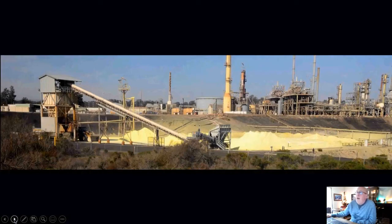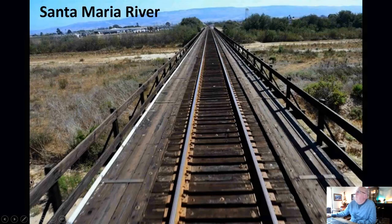Okay. I keep having to find my controls. There's a wider shot of the same spot.